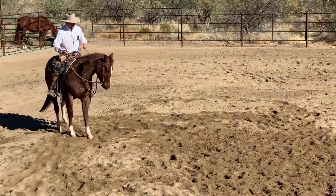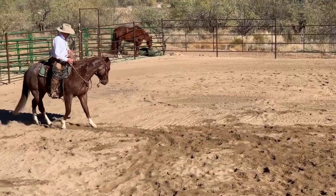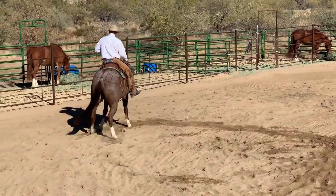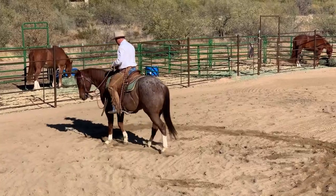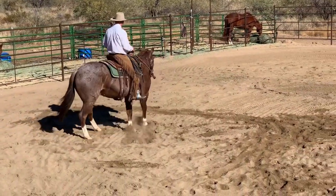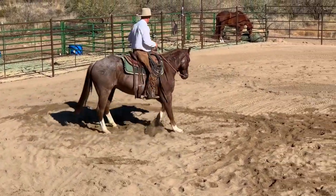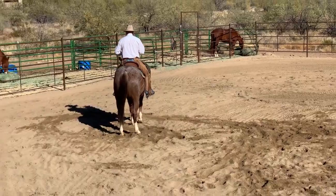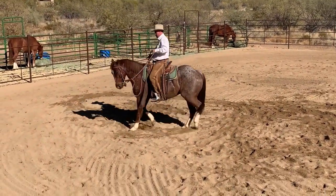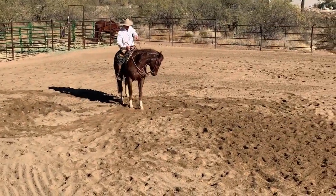Some of it's going to have to do with strength, right? He's in shape, but he's not in the best of shape right here. As he gets stronger and more fit, especially in that core, he'll really start to hold himself a lot better. But I like how he's relatively soft in my hands. He's not just pulling on me really hard and being ignorant that way. He's really trying to figure out what I'm asking and putting a lot of effort into things.